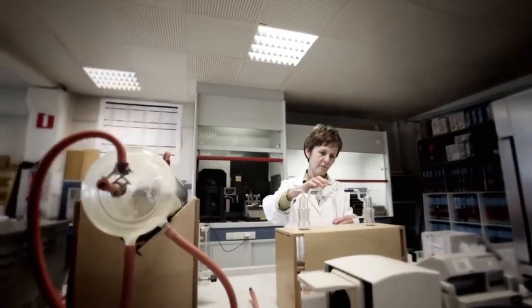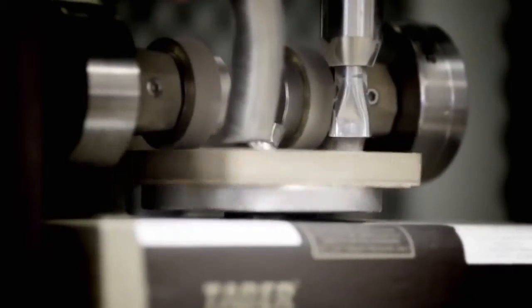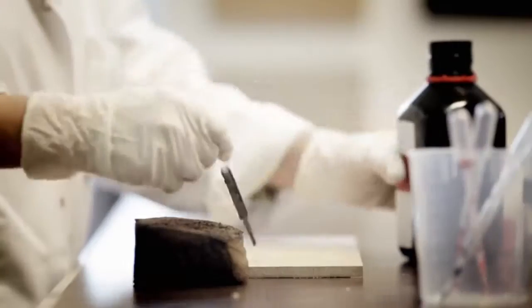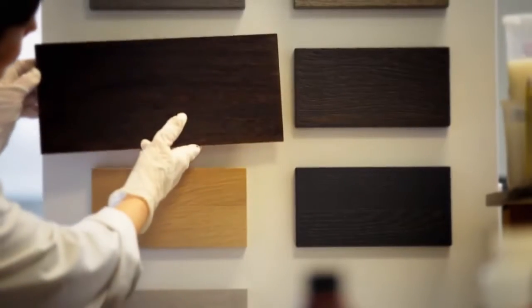Parquet does not only control the existing products and production processes, it also puts great effort into research and development in order to obtain constant product improvement. Our lab also serves as a development center. We develop all our colors in-house and are able to make custom-made colors for larger projects.